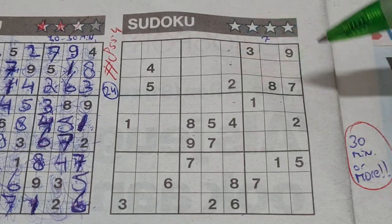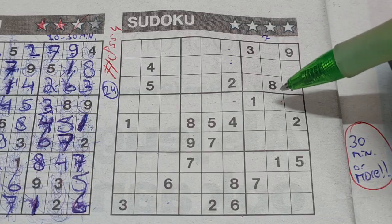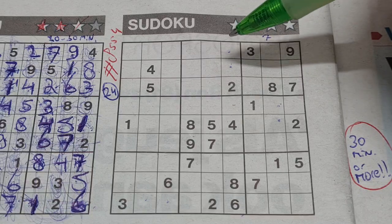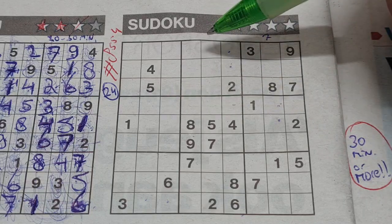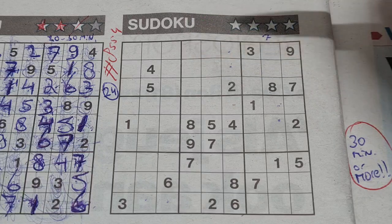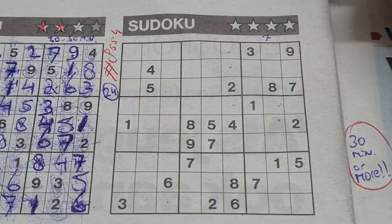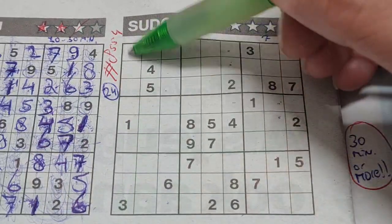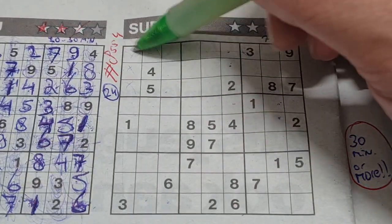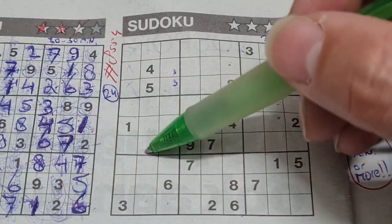Can I start with the seven? That's the question. Nope, I cannot start with the seven. Well. One, two, three, four, five, six, seven missing numbers in this big square. One of the missing numbers is three. We have a three in the first column, so no three in these three boxes. Three in the first row, no three in those three boxes. So three could be here, could be there. So we need a three here.